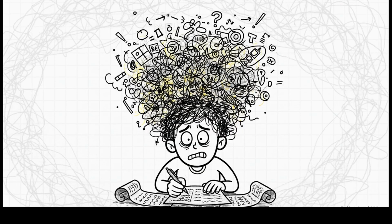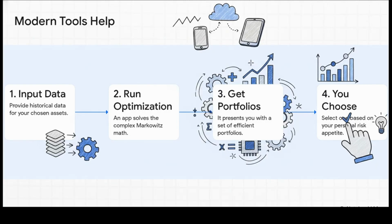But there's a catch, and it's a big one. To actually find this efficient frontier, you have to do some seriously heavy-duty math, solving what's called a quadratic optimization problem. And remember, the inputs you're using are usually based on past performance, which is never a guarantee of the future. Honestly, for more than just a couple of stocks, doing this by hand is practically impossible. And that, my friends, is where modern technology is a total game changer.